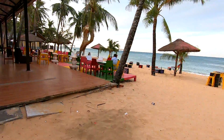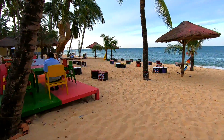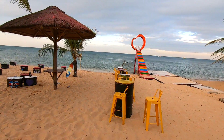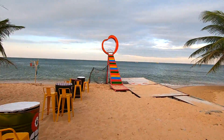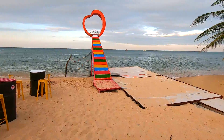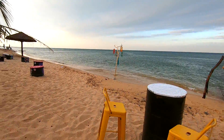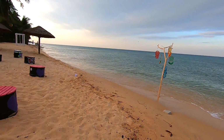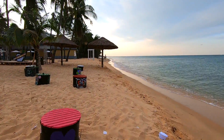Nice little bar here called Tiki Bar. Look at these little tables. So this is Dương Đông. This looks like a bit of a diving board over here that they use to jump off. So we're going to head along the beach here. Nice calm waters.